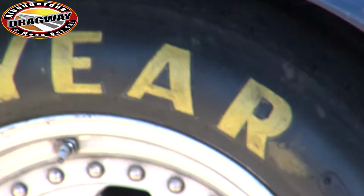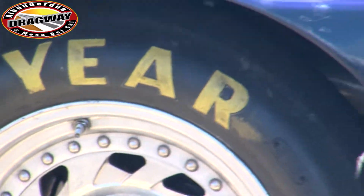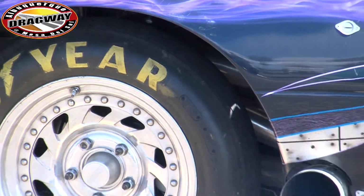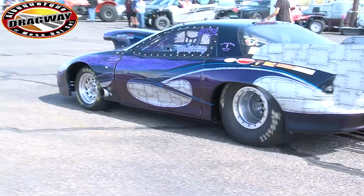So the tuning is just very meticulous, very tight. We're missing something, we're not nailing that tune-up, but we're going to keep working at it, and we'll get her figured out. I've got a lot of good people behind me here, and we'll get her figured out one day, and we'll be back to the top.